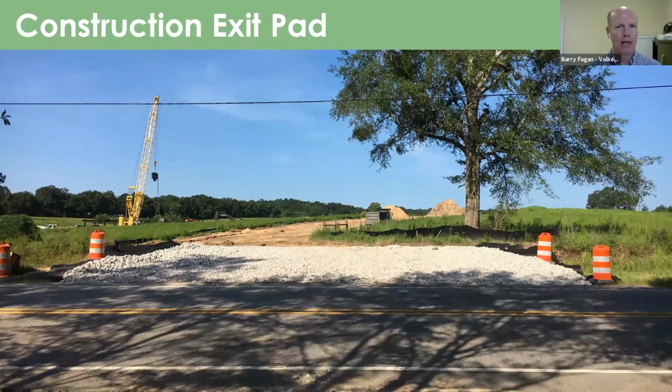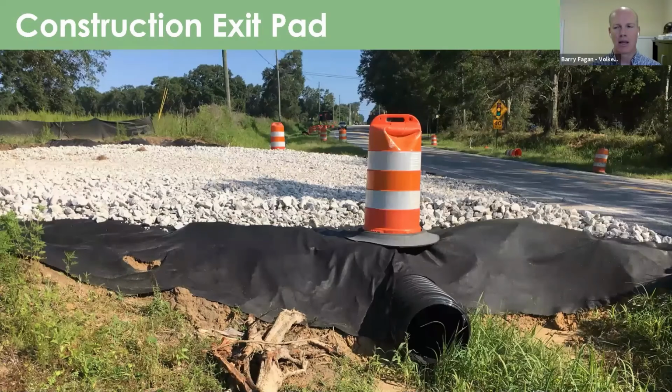This particular exit pad here ultimately had to be torn out and reconstructed. Why do you think that is? The dimensions are right, the aggregate's right, it's got good drainage underneath. Well, eventually we had to build the road. We put this exit pad here in a place where there's going to be an intersection with the existing road and the new road that we're building. It was a good spot to put it, but again, those are temporary and they have to be pulled out as we start to build the project. So thinking about that sequencing, thinking about staging, we've got to get all that in place and think about those things as we're doing our inspections.